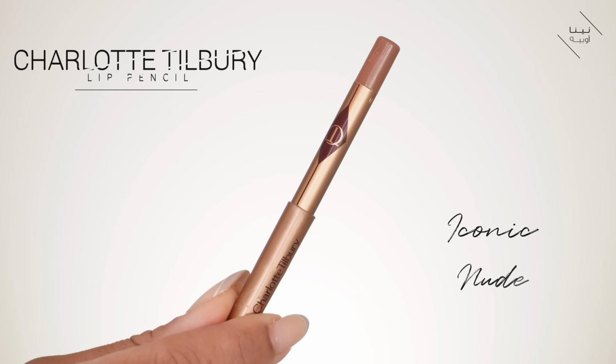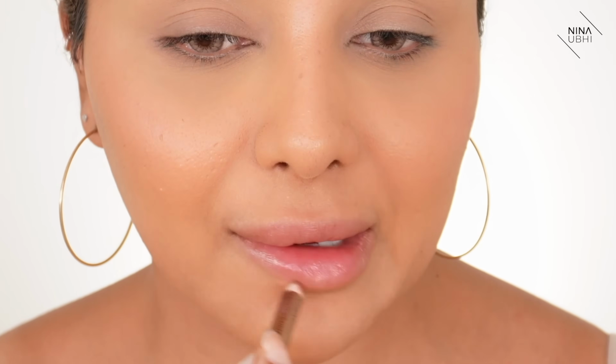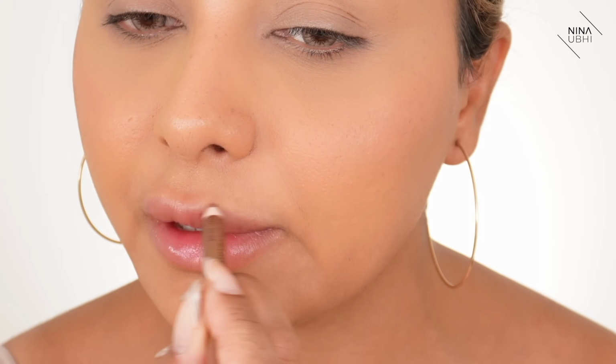I'm going to go in with my lip liner. This is the Charlotte Tilbury Iconic Nude. To make it natural, I'm going to basically just very lightly feather in. So it isn't so much about creating a line, it's about just giving it some shape without there looking like there's an actual clean line there. And the way you do that is you feather inwards.